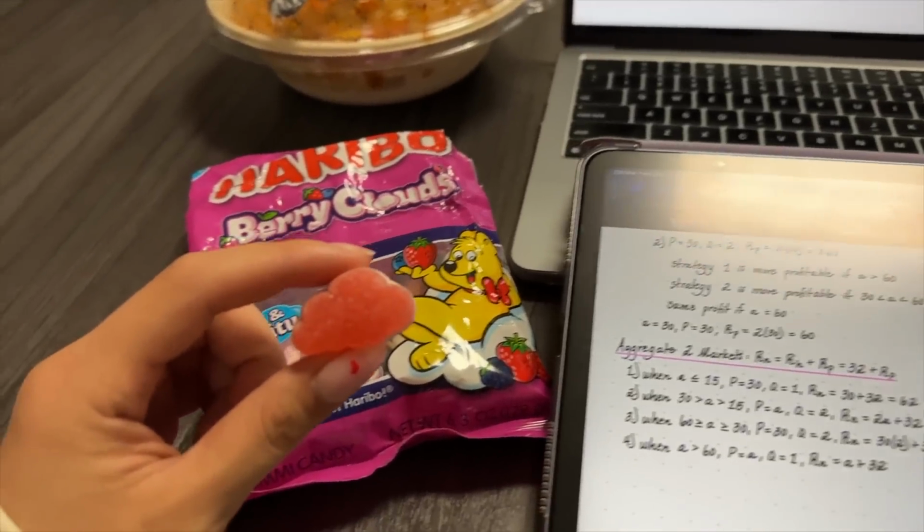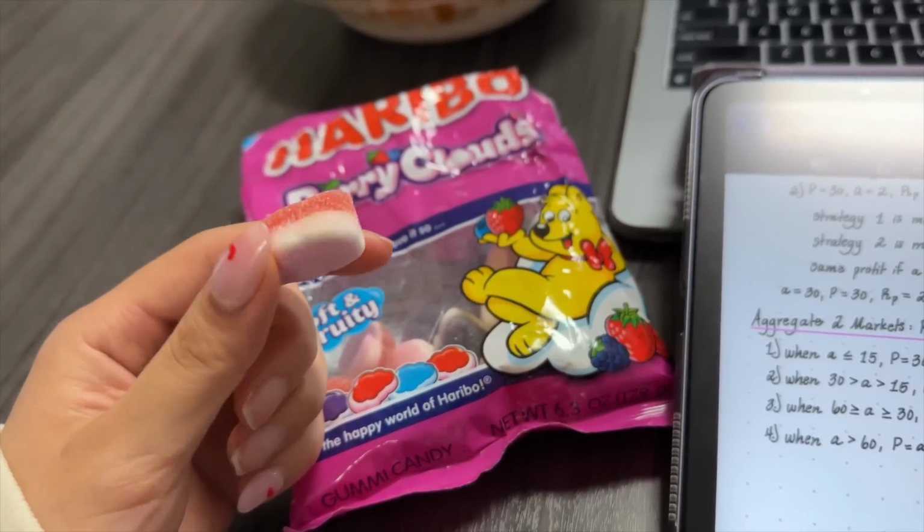Later in the day, I was doing some schoolwork and I decided to have a little bit of a sweet treat. Something that you guys should know about me is that I'm a big sweet treat advocate. I love sweet treats. They're my favorite thing ever. I tried these new Haribo berry clouds and they're so yummy. I really like them. They're what I imagine Swedish candy to taste like.